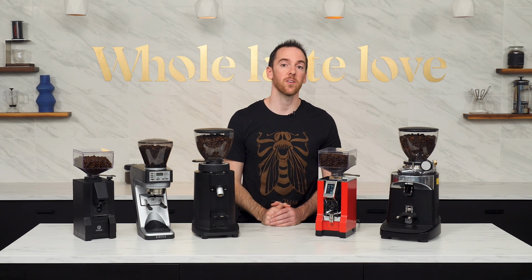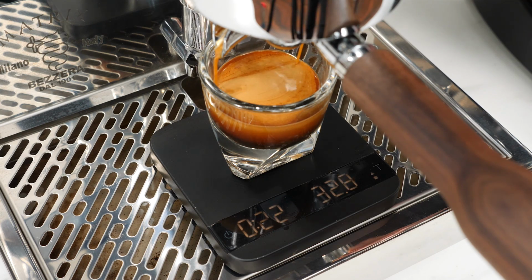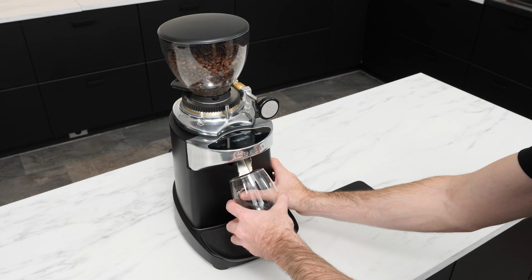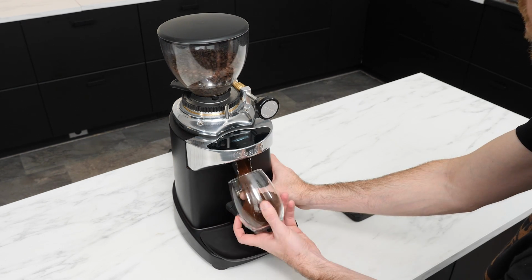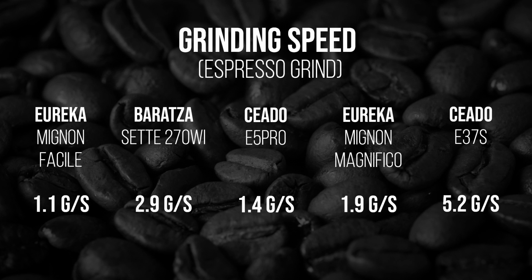In order to compare grinding speed, I first dialed in each grinder to produce a 1:2 ratio of 18 grams in and 36 grams out in 25 to 30 seconds. I then measured the output of grinds over 10 seconds, divided by 10, and repeated this 3 times for each model. Here are the results showing the average output based on those tests.